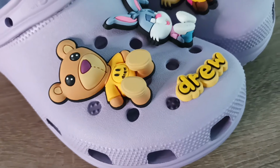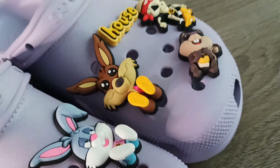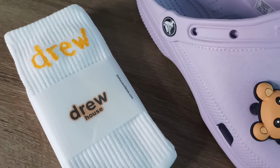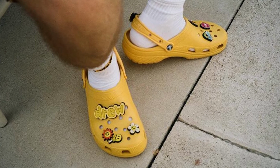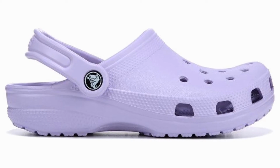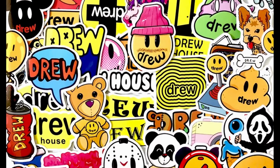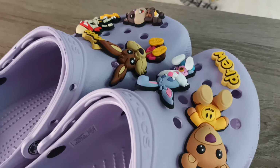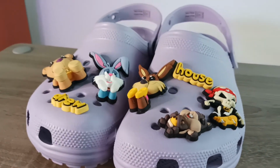I believe this lavender colorway is the second collab Justin Bieber's Drew House has with Crocs, and really the only difference is the color and gibbets that are actually characters from Drew House. Oh, and they also added a free pair of socks. That's because the first collab was yellow, and had a different set of charms without any other freebies. I mean, you can easily just get purple or lavender classic clogs if you really wanted to, and then just buy whatever gibbets you want. But if you're a fan of Drew House or Justin Bieber, then you can probably find these for resale. Just keep in mind that the original price was roughly 3,500 pesos or $69.